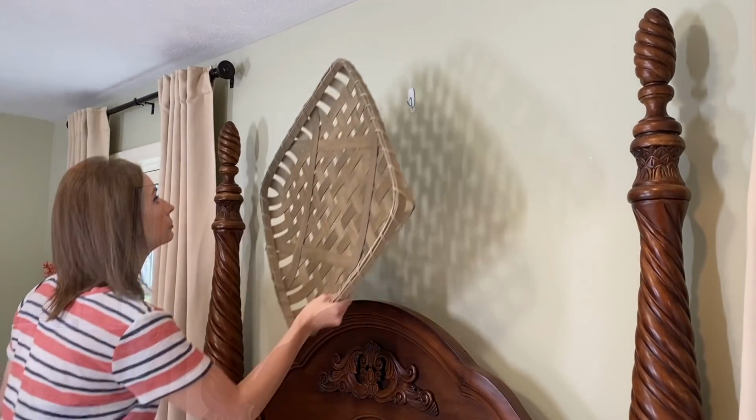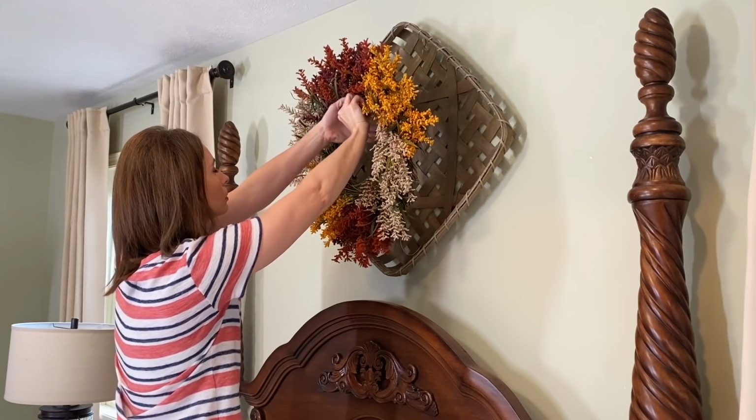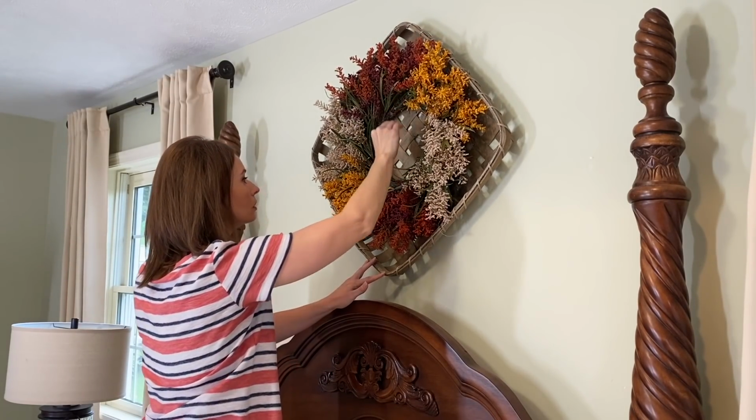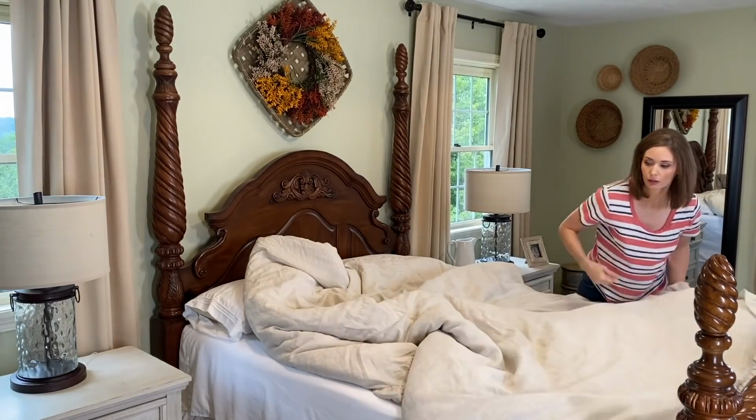I'm going to go ahead and stick with another wreath, but behind it I'm adding texture with this very large tobacco basket that I picked up from Hobby Lobby last year. But unfortunately, I don't think they carry them anymore. And then I just added a wreath that I picked up from Joann's, also from last year.